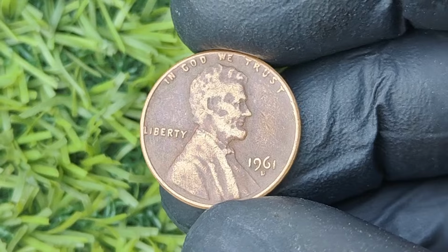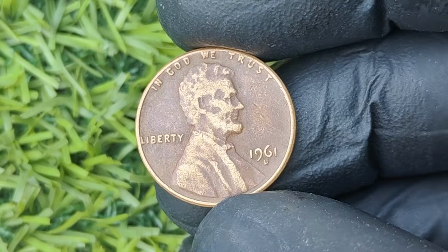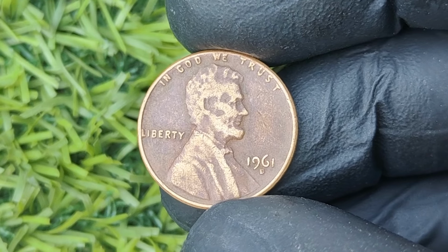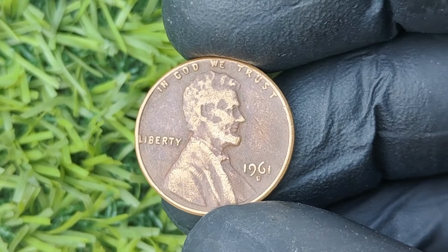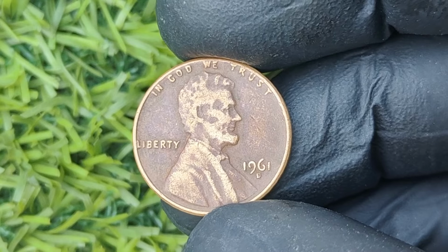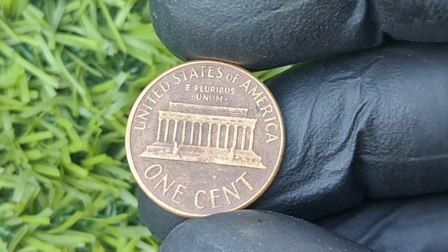Collectors want originality. A shiny, polished penny looks fake, even if it's real. Just touching it too much can lower the grade. Handle it carefully with gloves or by the edges. Now, get it graded by a professional service like PCGS or NGC. These companies assign a score to your coin, authenticate it, and more importantly, make it auction-worthy.